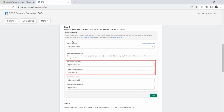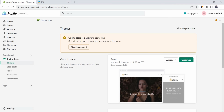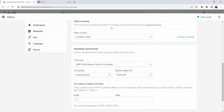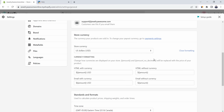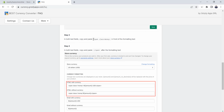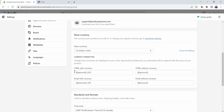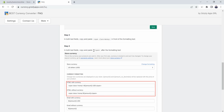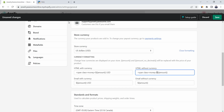We have to do some changes at currency formatting. Go back to Dashboard and click on Settings. Go down to Store Currency and click on Change Formatting. Go back to the App Settings and go down to step 5. Copy this code here. Go back to Settings and paste this code in front of the formatting text. Here and here. We go now to step 6 and copy this code. Go back to Settings and paste this code after formatting text in both fields.